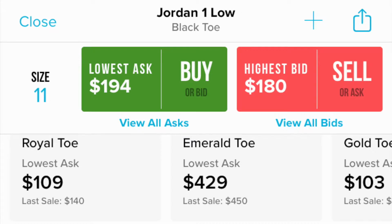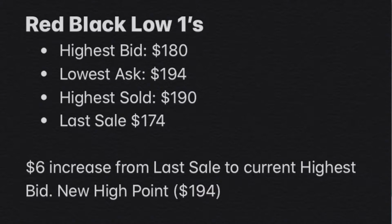The highest bid right now is 180. The lowest ask is 194. The most recent high point is 190. So they're trying to up the high point by $4, but the last sell was 174. So that's for the Black Toes, meaning that it's a lot of pressure. The market's trying to figure itself out with that, but you can't go wrong with those Black Toe Reds, because it's red, it's a classic, it's Black Toe. It reminds me of classic Michael Jordan, just in a loop.